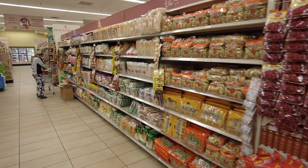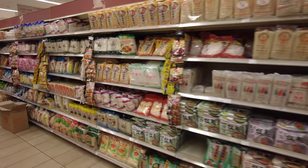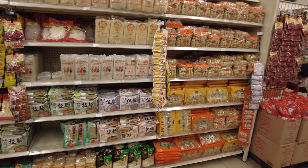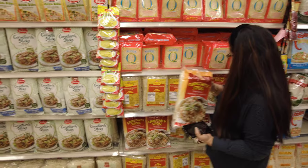Of course, what would an Asian store be that didn't have noodles? It wouldn't be good, so here's some noodles. Oh yeah. Tasty wasty.